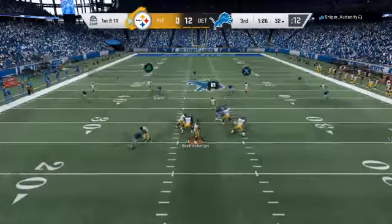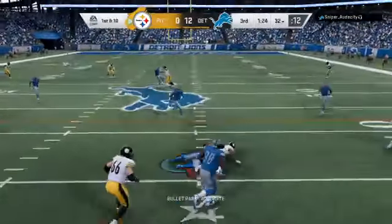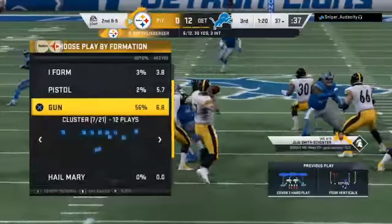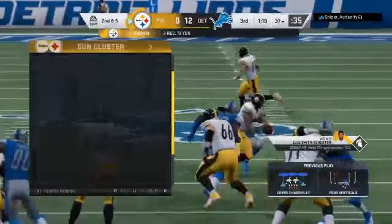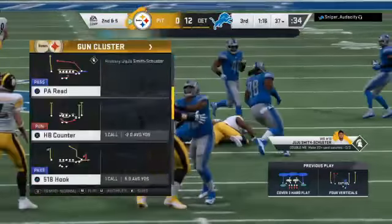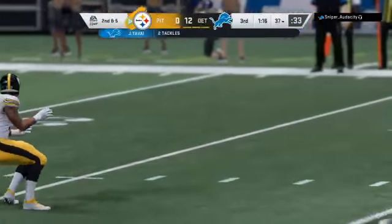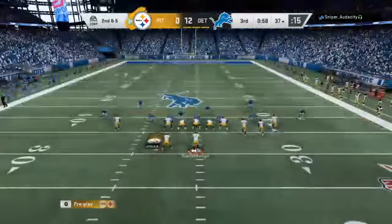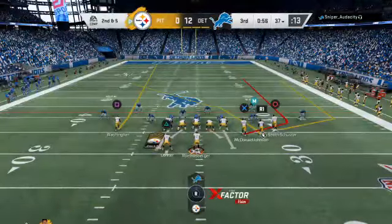Here's Roethlisberger to throw to Connor on the check down. It's a gain of five, and that'll make it a second down. It's a gain of five. Brings up second and five. Four receivers to keep tabs on here. Three of them to the right side on second and five.